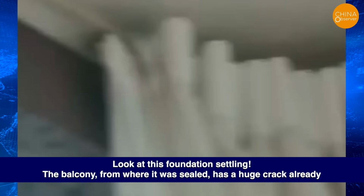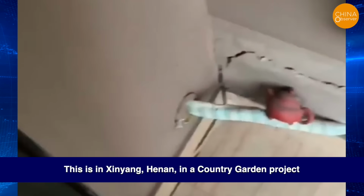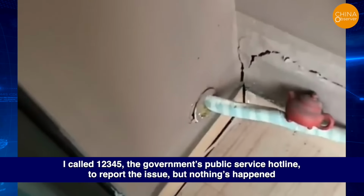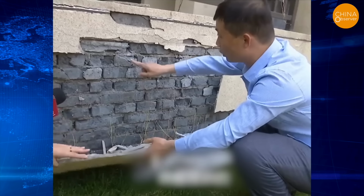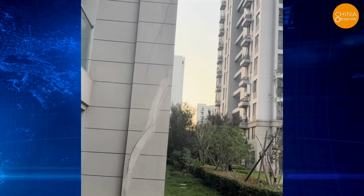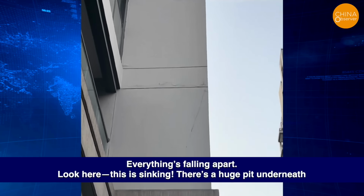Looking at this foundation settling, the balcony from where it was settled has a huge crack already. This is in Xinyang, Henan, in a Country Garden project. I called 12345, the government's public service hotline, to report the issue, but nothing happened. What should we do now? Not only is the foundation sinking, but some houses have had their walls explode. What kind of terrible community is this? The walls are exploding, everything's falling apart.